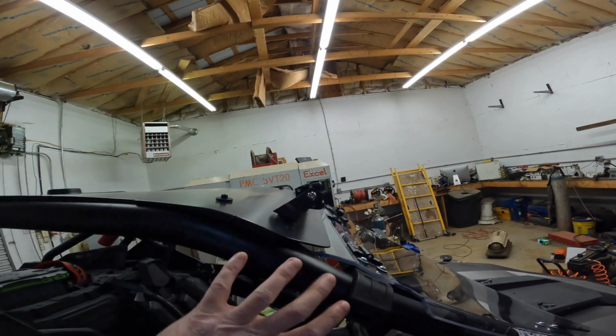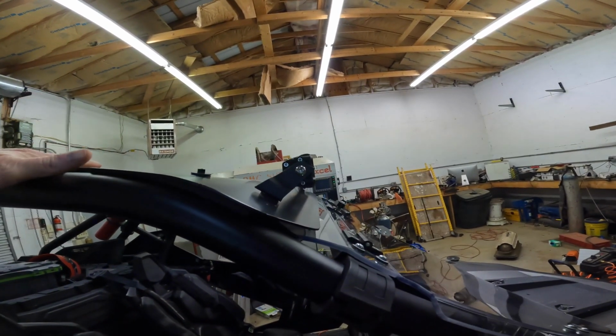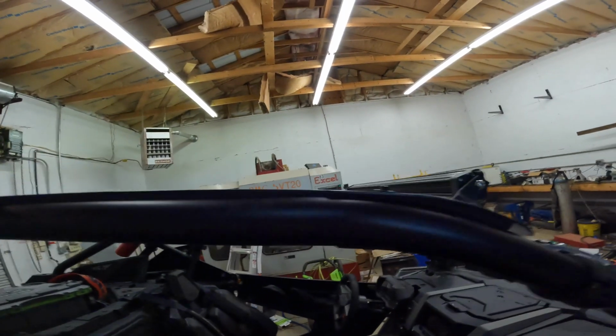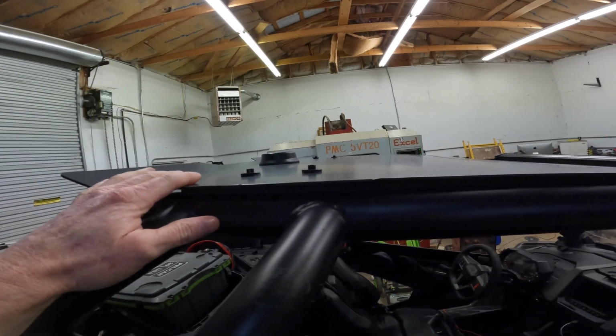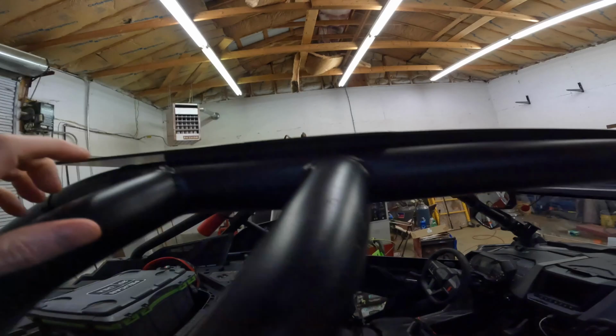Roof, this was a really good decision. Prior to this, I've always used the Polaris plastic clip-on roofs. This is a lot lower profile. It doesn't make any noise. Way easier to keep clean. And it also gives you a spot to mount your UHF antenna. That is basically a puck style antenna.